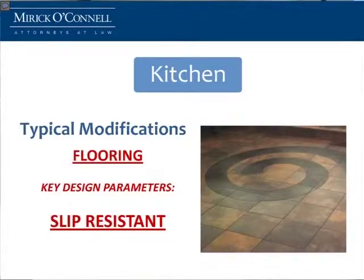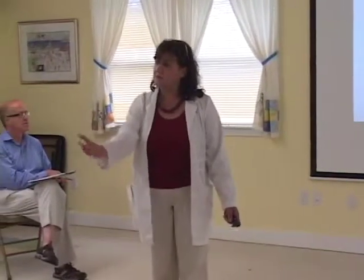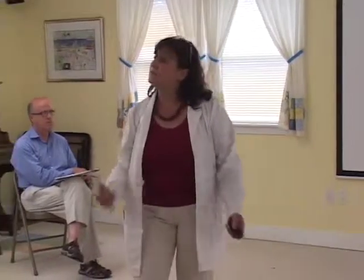We look at floors that have hardwood floors, but you don't want to put a high gloss finish on a hardwood floor. You don't want to get a glossy ceramic tile. Why? For two reasons. One, it's slippable. And two, when the light comes in it, sometimes it gives off a glare. And you can hardly see where you're going to maneuver around your kitchen.